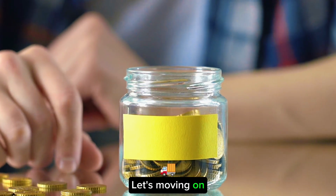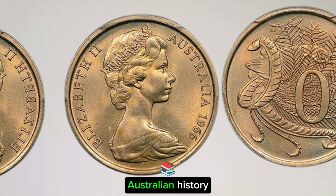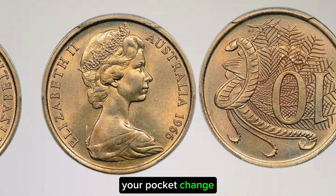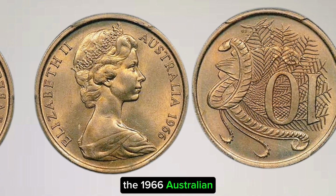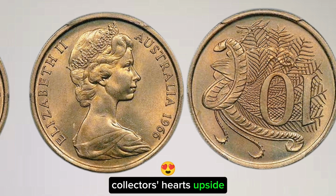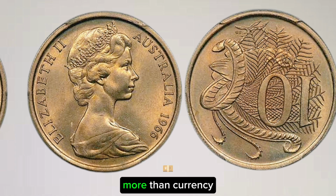Let's move on. First up, 1966 Australian 10-cent coin. Imagine holding in your hand a small piece of Australian history, a simple silver-colored coin that at first glance might look like any other from your pocket change of the mid-1960s, but this one, the 1966 Australian 10-cent coin, is no ordinary relic. It is a numismatic treasure that has turned collectors' hearts upside down for decades, commanding a staggering market value of $125,000.